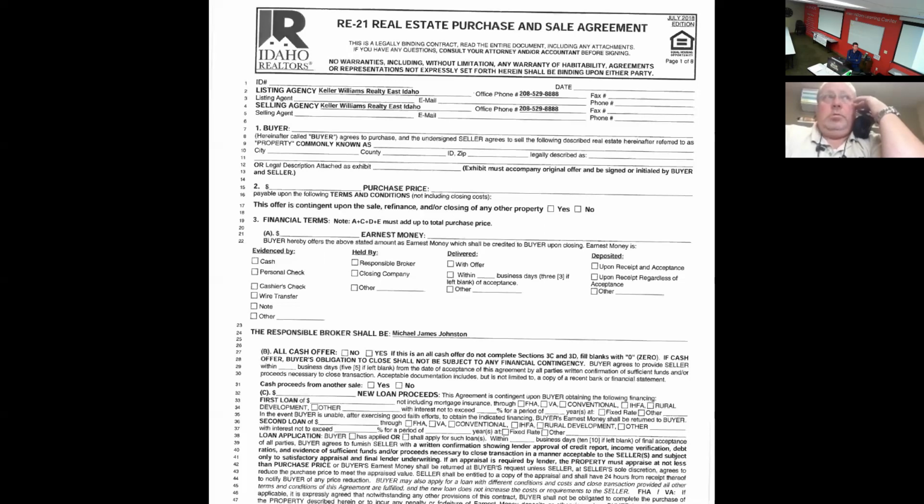Paragraph 3, financial terms, earnest money. You write down, let's say it's $500 earnest money. Each one of these columns is different, and in each one you'd select one. Evidence: cash, personal check, cashier's check, wire transfer, note, or other.